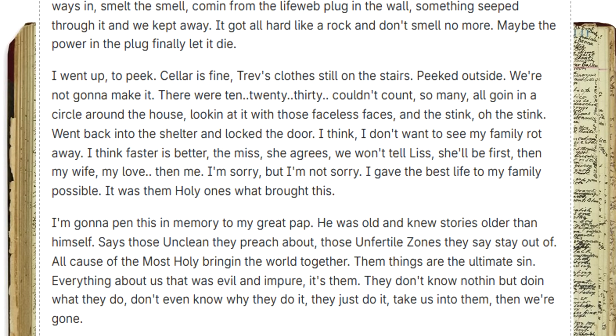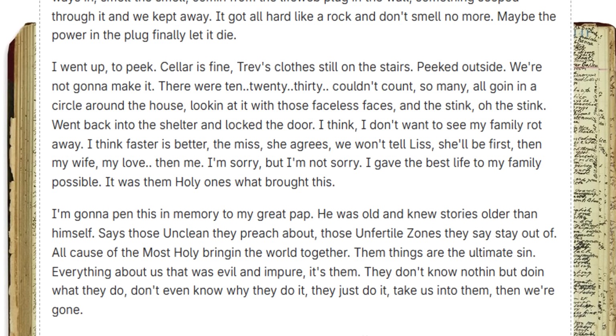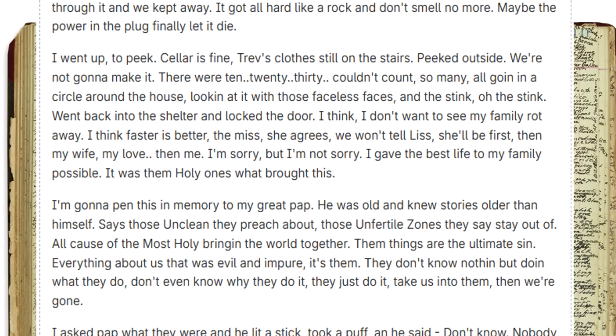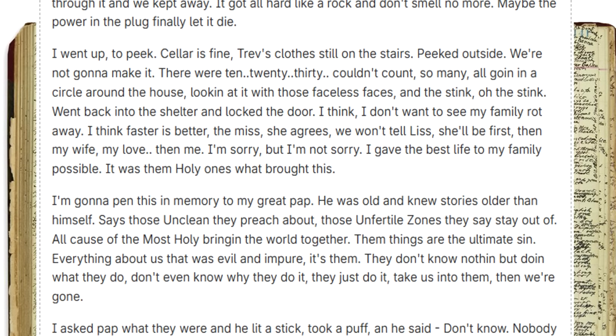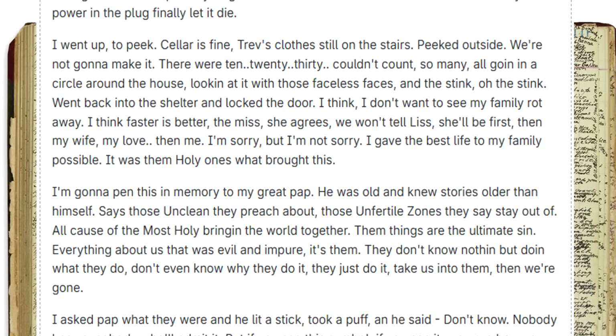There were 10, 20, 30, couldn't count. So many, all going in a circle around the house, looking at it with those faceless faces. And the stink. Oh, the stink. Went back into the shelter and locked the door.